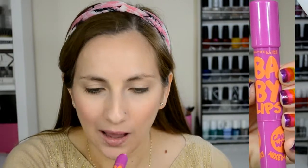Now I'm going to go in with Baby Lips, and this is in the color Mixed Berry. I just want something very conditioning on my lips, so that's why I'm going for this one, and it also gives a little bit of color.